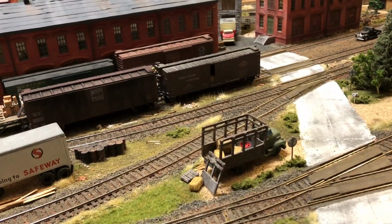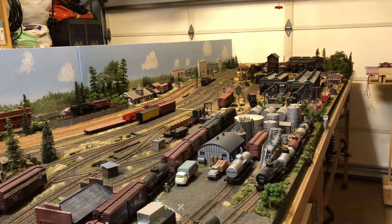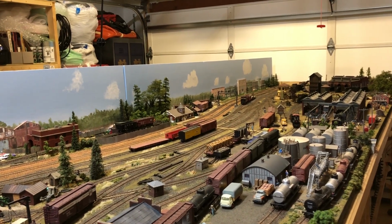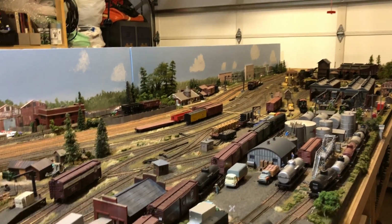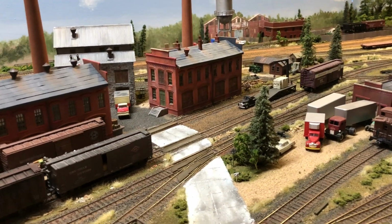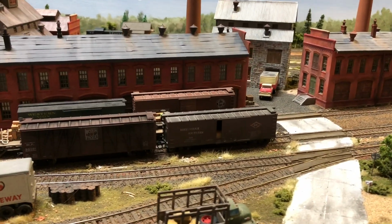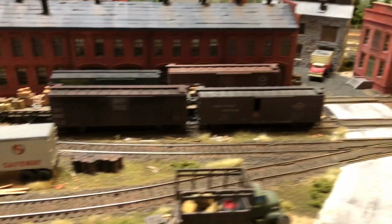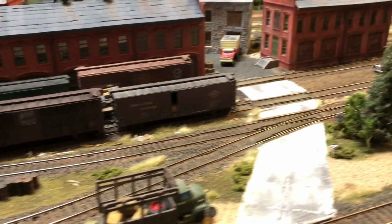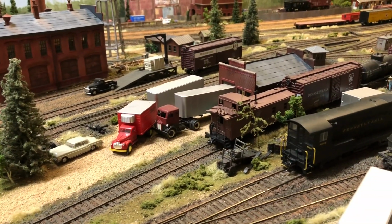This layout started about 4 years ago with the first section over there, and you can see the split in the background scenery. That marks the first 4x8 section. This second 4x8 section started about a year and a half later, and here we are 4 years later, and I've got most of the basics done on it. I have come in and done a lot of detailing. I've added a little bit of static grass in a few places, just small areas. I probably have maybe 10 square inches total of static grass on this layout.